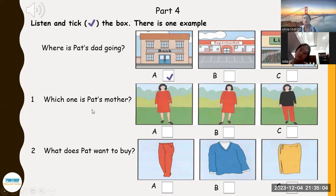Okay, so which one, Julia, is Pat's mother? A, B, or C? B. B. Okay, the answer is letter A, B, or C? Letter B. The answer is letter C.